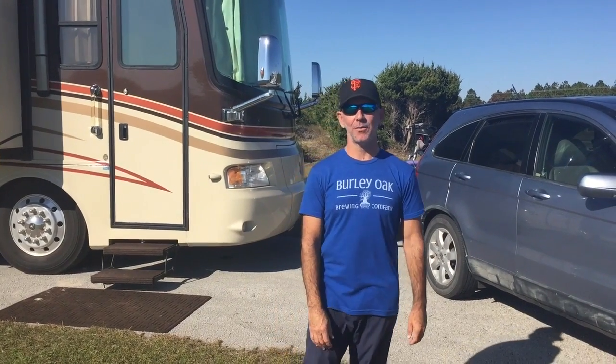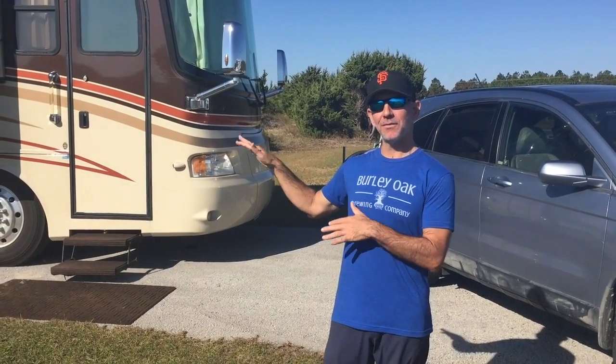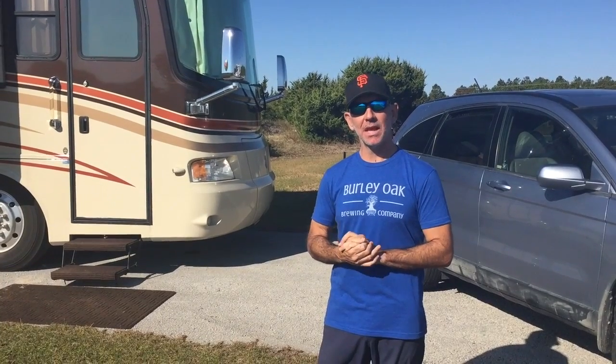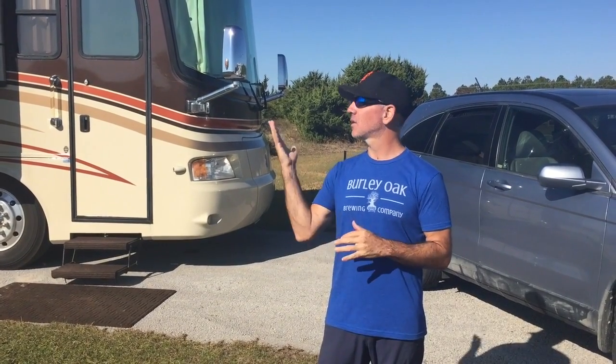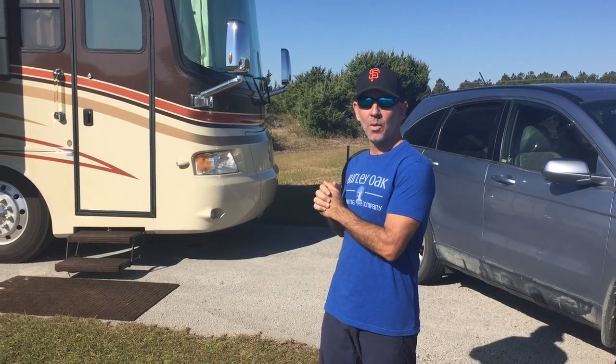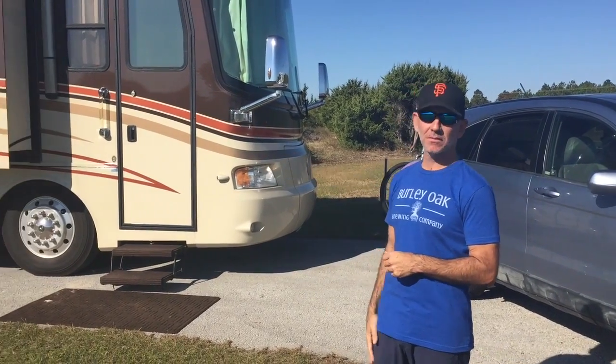Okay, we're in our site A3 here. You can see we back up right to the dunes. Nice site, flat, huge sitting area. Not a lot of burrs or stickies in this campground, so great for the pets. Great solar. We're facing away from the sun, northwest. That's been nice, and the dunes back here, and it's a great site.